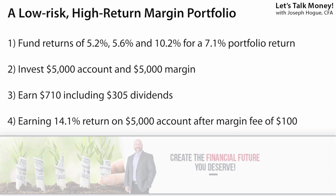If we were to invest that, like in our example, with a $10,000 investment, we would earn $710 a year, with $305 of that in dividends, on a $5,000 account, or a 14.1% return after paying that margin fee.